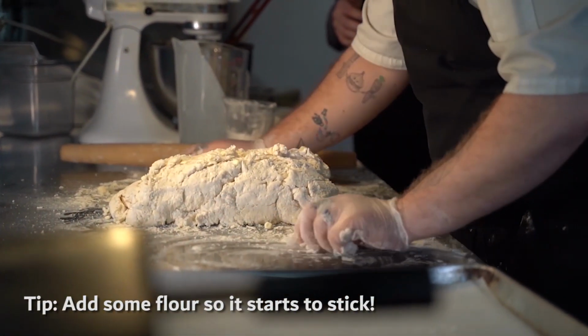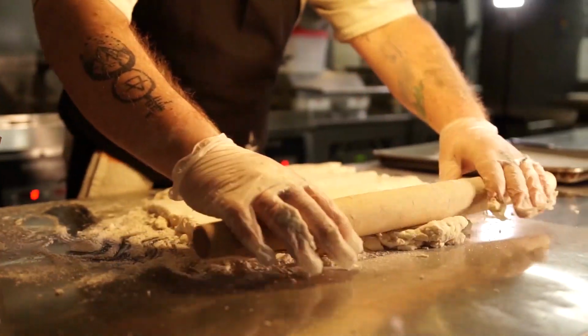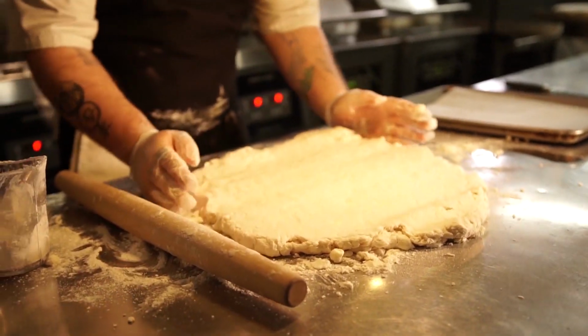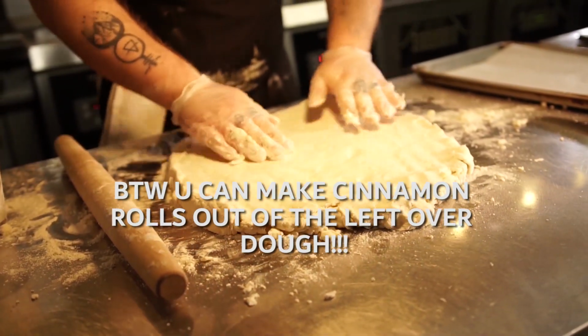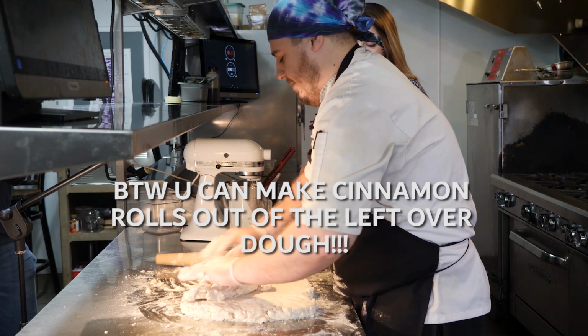Add a little bit more flour if you need to, if it starts to stick. I mean, you still see the lumps, but at the same time, that's going to melt down and make it super, super rich in flavor, very buttery. Not just because there's butter in there, it's lard too, which is making me really hungry just saying.